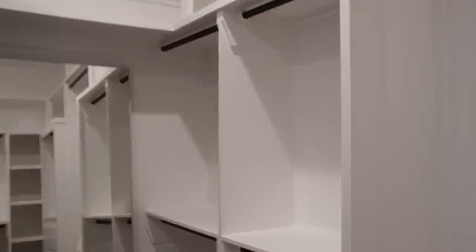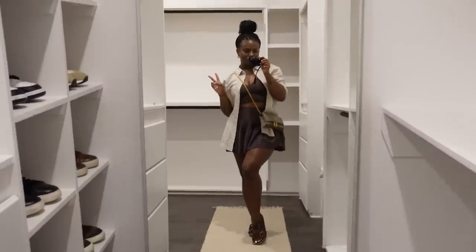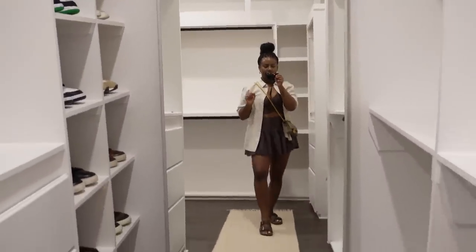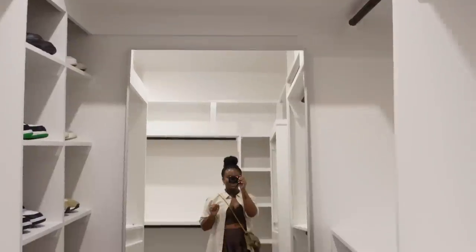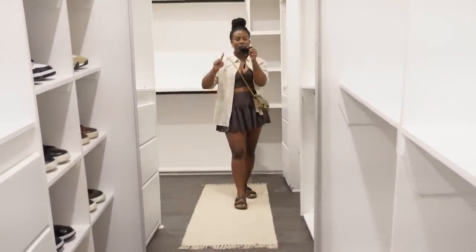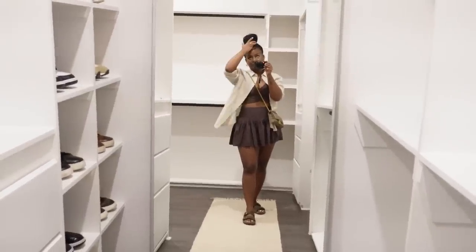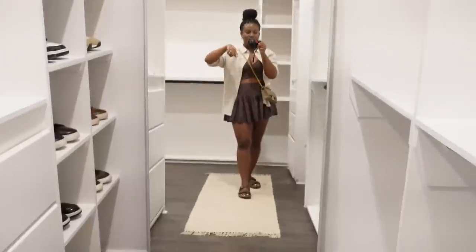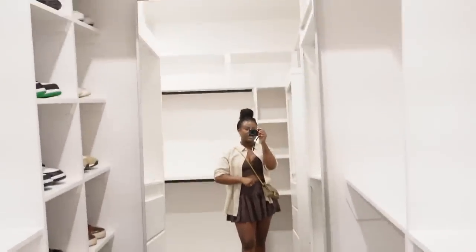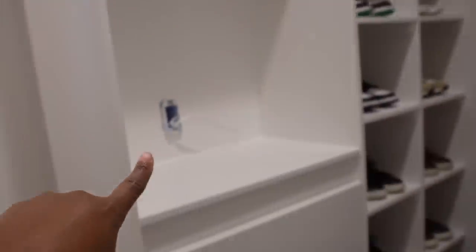And then here's Brandon's side. And then we got the little outfit of the day mirror, because this mirror is big, but it's too small for our walls outside of the closet. So I figured this was the perfect place to put this mirror, because it's big, but it's just not big enough to go out there. So Brandon's side, we're gonna put a mirror there as well, and then the little door handles for his drawers.